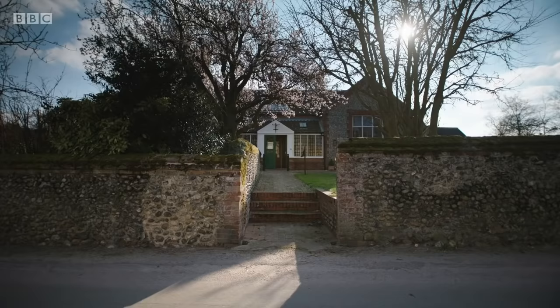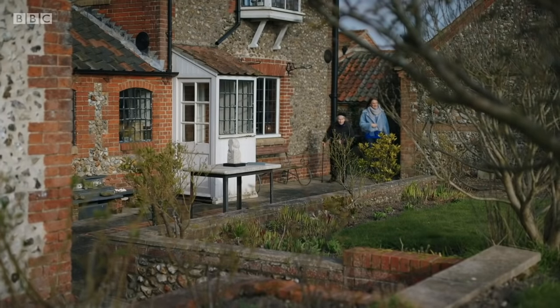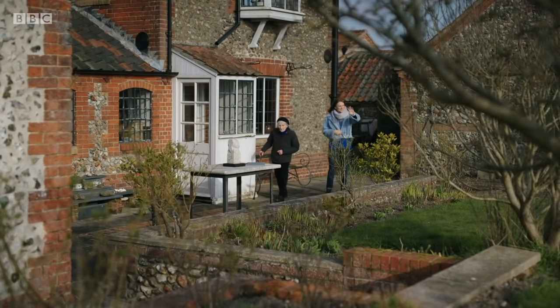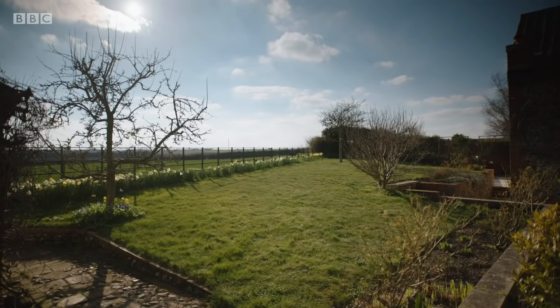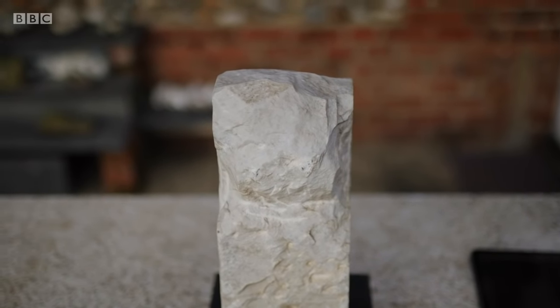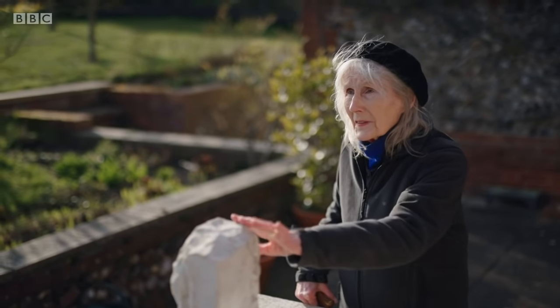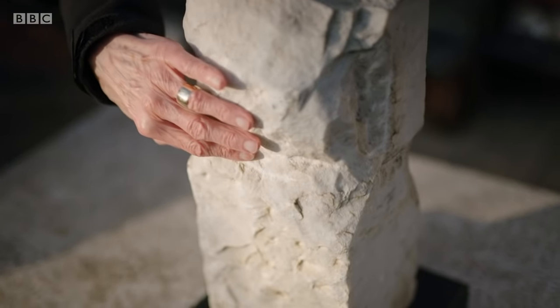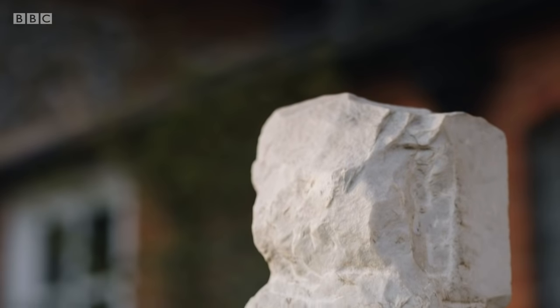I've come here because Neil and Barbara aren't the only ones to have made a discovery in a Norfolk back garden. And this is a lovely view. Absolutely lovely, Diana. So is this what you found in the garden? Yes, we were levelling the ground and we unearthed this. And Alfred said, this has been worked on. Look, you can definitely see a head emerging. Yeah. And you can see chisel marks.